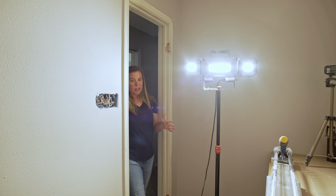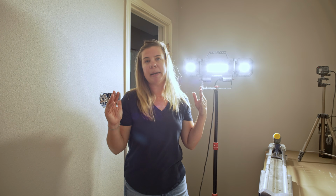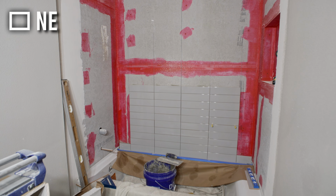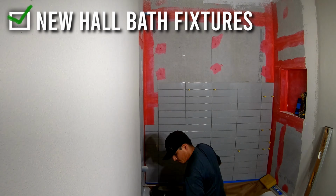Let's do it. All right, so tile work has started in this hall bath. We went with a large format concrete tile on the floor in here. This is my go-to tile when I'm looking for just a modern and clean look. In the shower, we're gonna run these elongated subway tiles, really pretty gray color, and we're doing it in a horizontal stack pattern, which I think is gonna be really modern and fun. Let's go check out the primary bath.